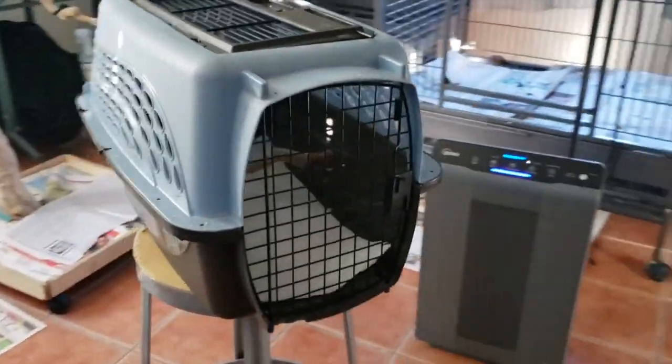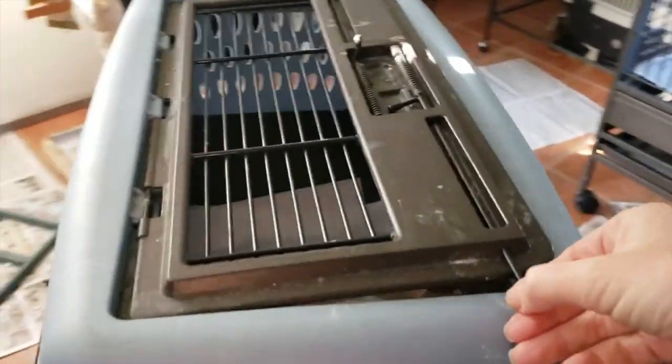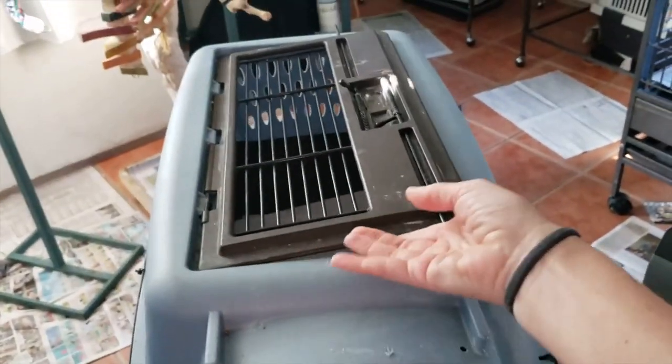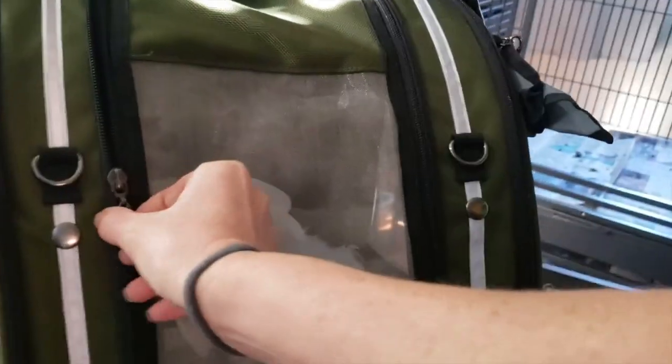Because there's different kinds of carriers. You want a carrier that they are going to be able to get your birds out easily without having to go in there and just struggle and stress your bird out, stress the vet out. It's just drama. So if you can have a carrier that opens from the top, that's probably the best. A Packabird, my personal favorite. You just unzip them, boom, pull them out.